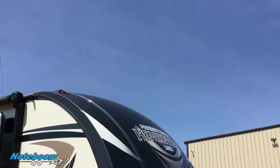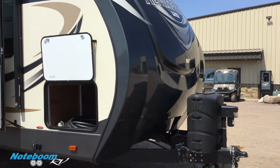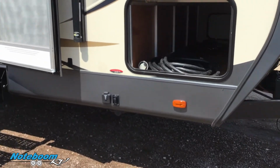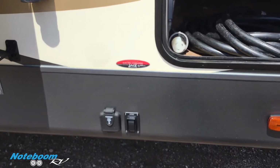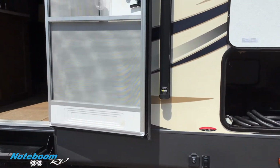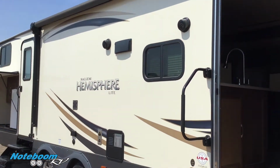Just in at Noteboom RV in Harrisburg, South Dakota is a 2018 Forest River Salem Hemisphere 312QBUD. Pass-through storage here. This does also include electric power stabilizer jacks as well. Do have a solar powered awning, LED lighting.